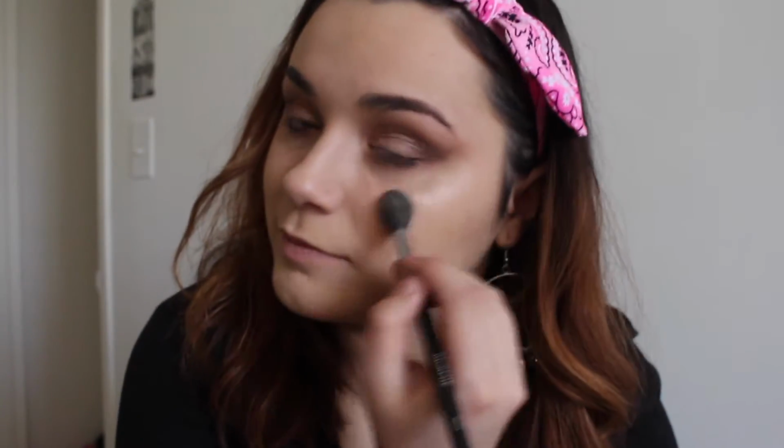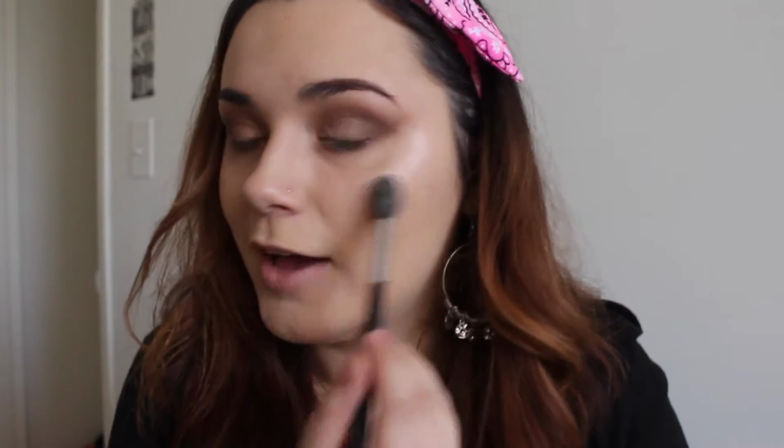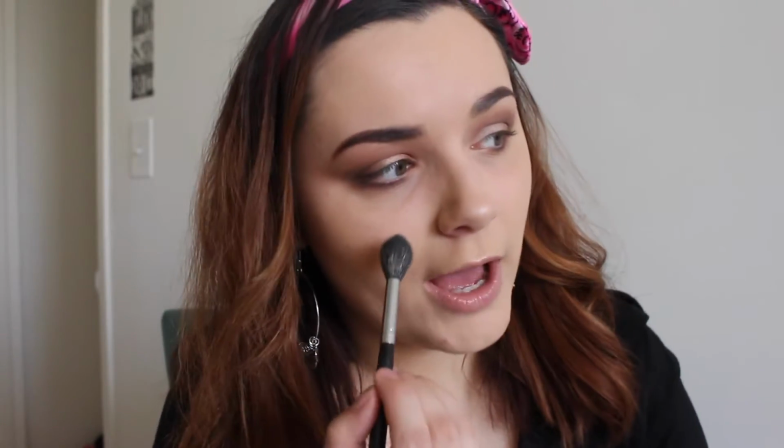See, I'm going to try and link this, but this is one of my favorite highlighters of all time. I have Becca highlighters, I have LORAC, I have a Laura Mercier highlighter, I have Wet n Wild, and one I got recently on sale at Ulta, the Physician's Formula butter highlighters. I have the balm highlighters, I have an Essence highlighter, I have a lot that I love.